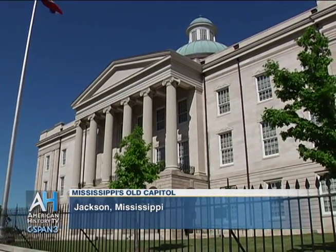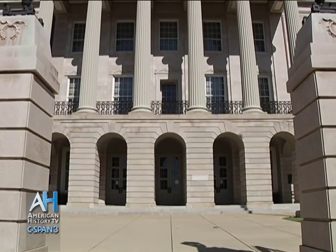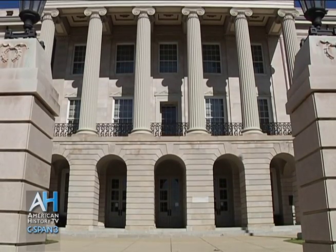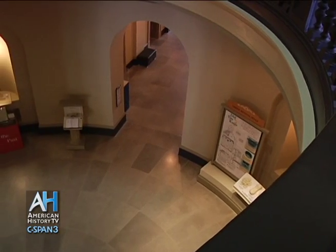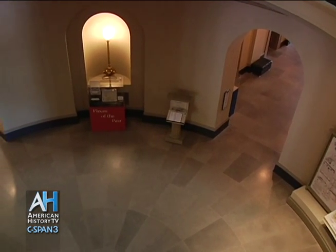Welcome to the Old Capitol Museum. We are standing on the first floor in this National Historic Landmark, built in 1839, which makes us 175 years old this year. This is the oldest surviving building in Jackson and a place where Mississippi history happened.